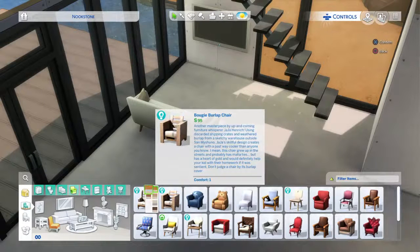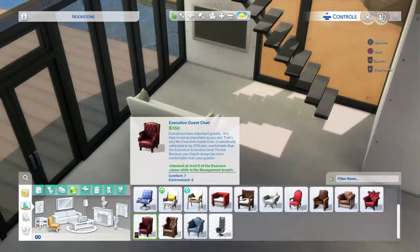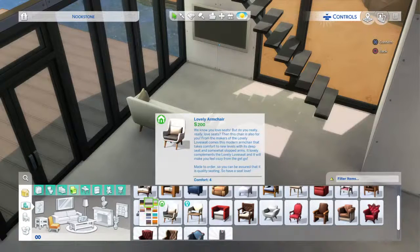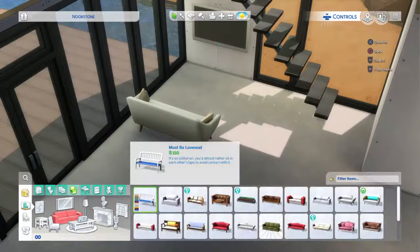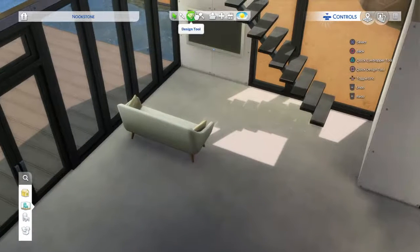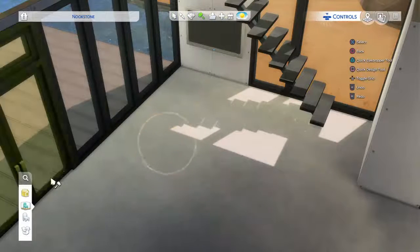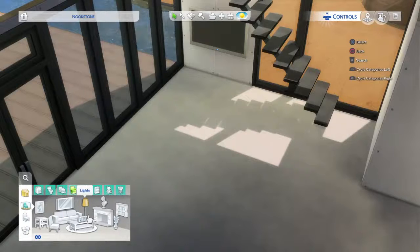Obviously it comes with some new chairs, but unfortunately, guys, it doesn't match what I'm using, because I could have used the new sofa like that. In fact, because it's a review of Eco Lifestyle, this does match the house more, I think. But you know, since it's a review, we have to do it.